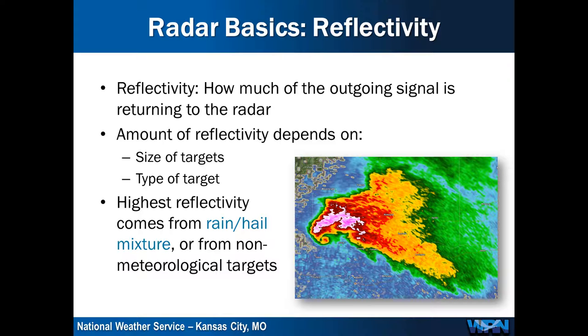And really all it's telling you is how much of that outgoing signal, how much of it is returning back based on what it just ran into. So it's going to tell you how reflective that thing is that it just ran into. The amount of reflectivity will depend on both the size of what it just ran into and the type of target that it just ran into. So rain and hail is going to be super reflective. It's going to return a really strong signal back to the radar. And so where you see those reds and pinks, that's probably some rain and hail. Once you get into the lighter colors, probably some lighter precipitation.